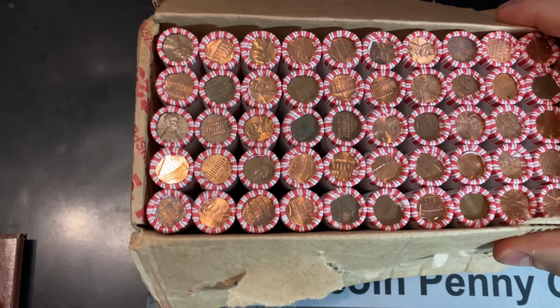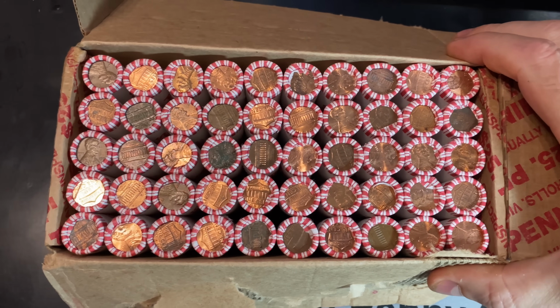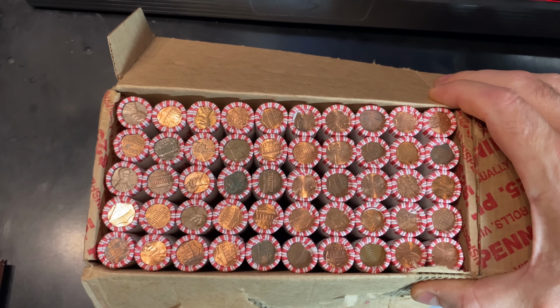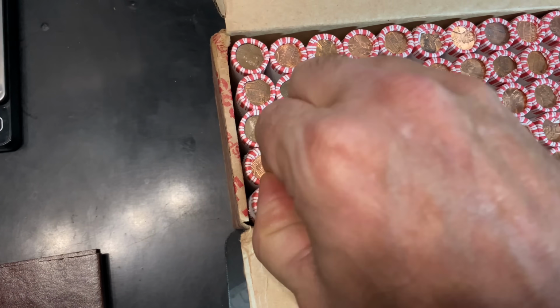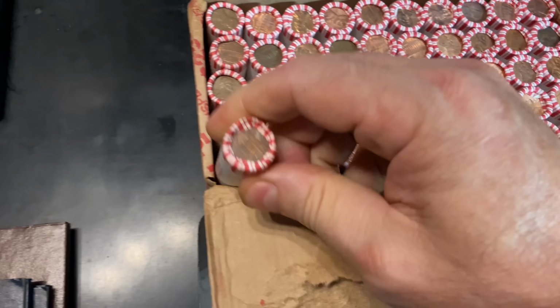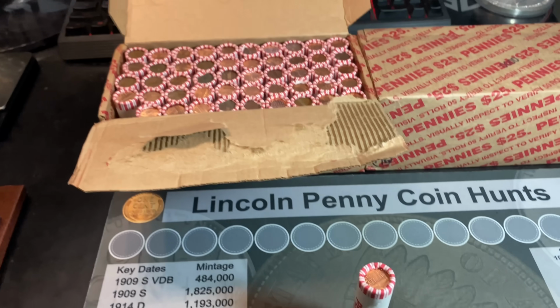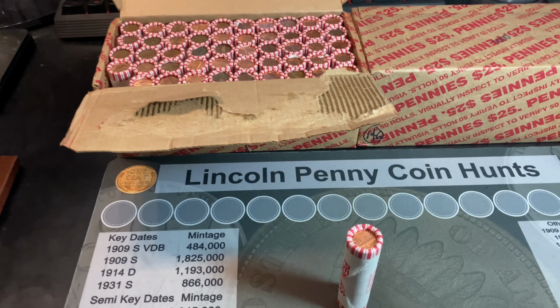All right, let's take a quick peek here. Definitely looks like a nice circulated box. There are a few copper cent enders, but not a lot. Either way, it's not what's on the outside that matters. It's what's on the inside that counts. I'll bring you guys back in when I have a first find from box number 1.